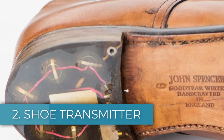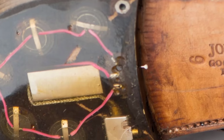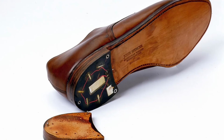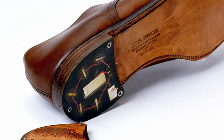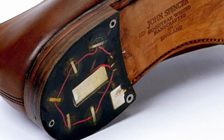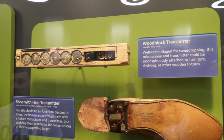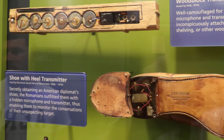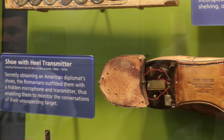The shoe transmitter was an audio surveillance device hidden in the heel of a shoe. It was ingeniously designed to intercept private conversations by embedding a miniature microphone and transmitter in footwear. The device could send signals to nearby receivers, allowing operatives to listen discreetly to targets. Shoe transmitters were utilized by both CIA and KGB agents, reflecting the mutual interest in covert surveillance technologies during the Cold War. It was popular in the 1950s and 1960s, especially during high-stakes diplomatic events and Cold War negotiations.